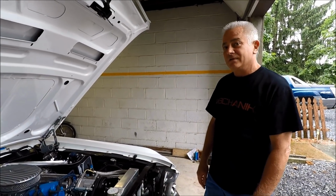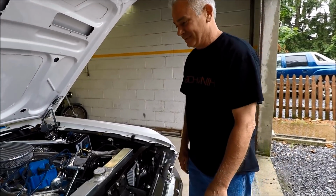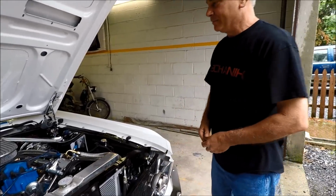Obviously, we need to talk about the lights on this car. Well, let's check those out. Let's see what they look like. All right.